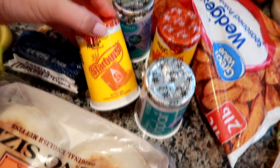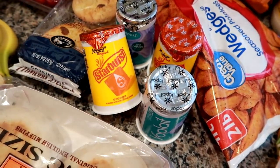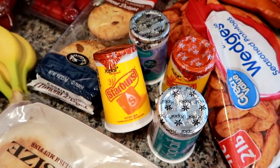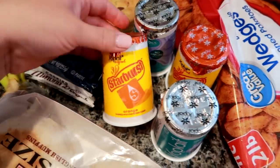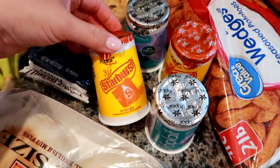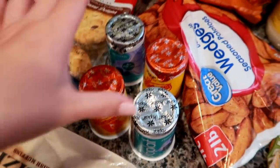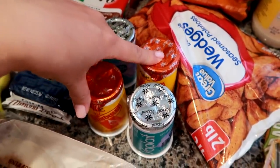And then I know there are other flavors of the Starburst yogurt, but my Walmart is always sold out of the pink one, the red one. I don't think he would like the yellow, but he does like the orange. It literally tastes like an orange Starburst, but there are no chunks. So I got 2 blueberry, 2 orange.